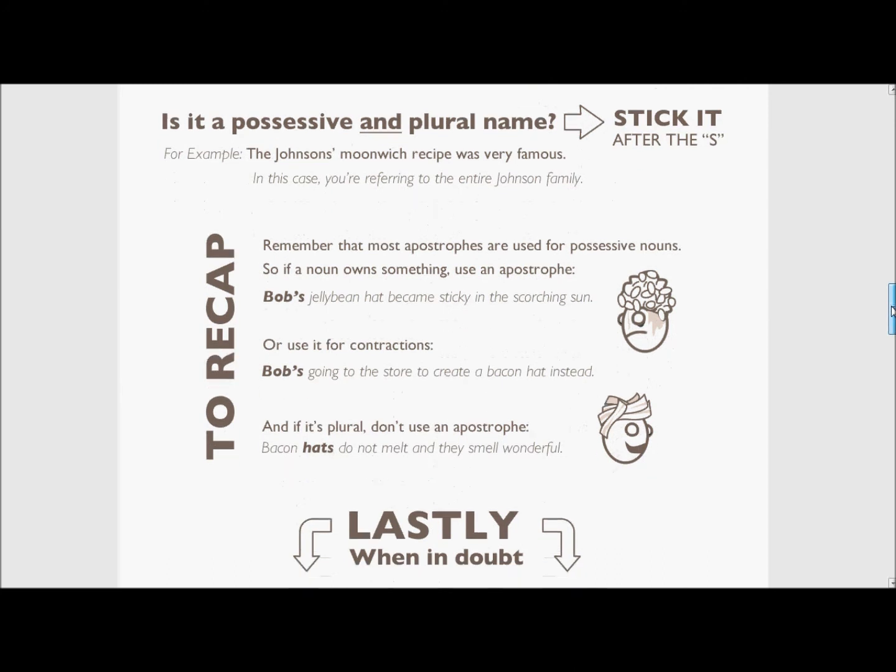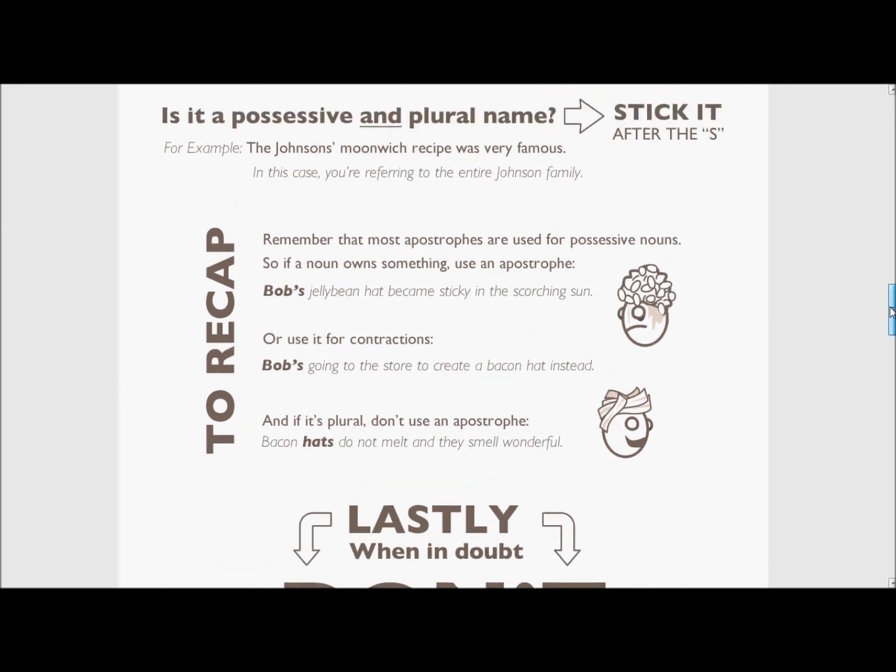Right. Moving on. So to recap, remember that most apostrophes are used for possessive nouns. That's kind of what they mostly taught us when we were in elementary, and that's what you're learning, if you're in middle school. But there's many other ways, as I've pointed out, that you can use apostrophes. So if a noun owns something, use an apostrophe. Try your best to use apostrophes correctly. For example, Bob's jelly bean hat became sticky in the scorching sun. Bob is sad, right? Or use it for contractions. Bob's going to the store to create a bacon hat instead, which in my opinion is the better choice.